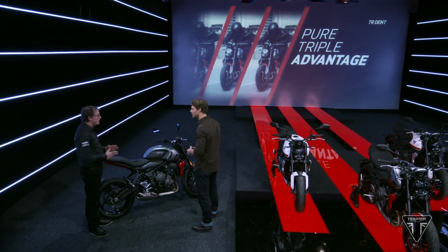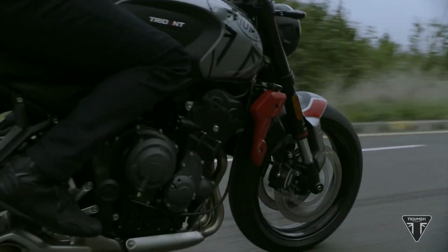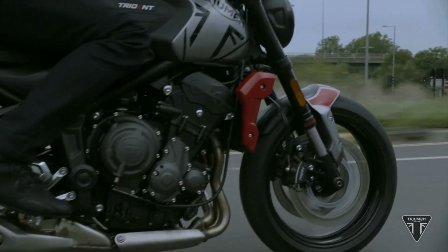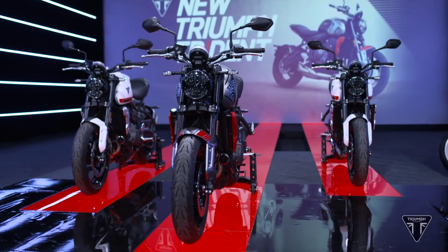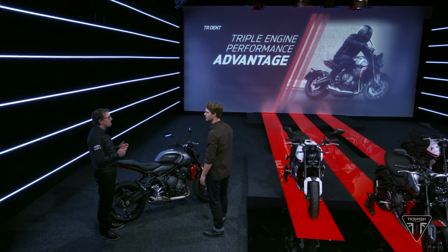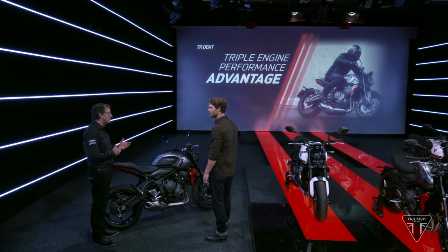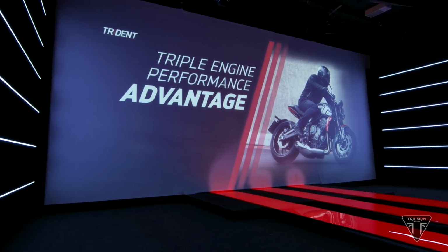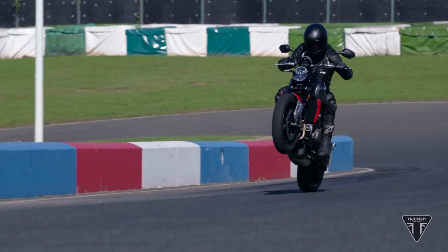OK, well, the first thing to know is that this is a triple, which is something Triumph is very well known for in our award-winning Street Triple family and the engines that are powering the Moto2 race series. With the Trident 660, this is the first and only triple in the middleweight roadster category, which brings a really big advantage, as our triple combines the low-down and mid-range performance of a twin with the top-end performance of a four-cylinder engine. In essence, the best of all worlds, fully usable and responsive performance all the way through the rev range.